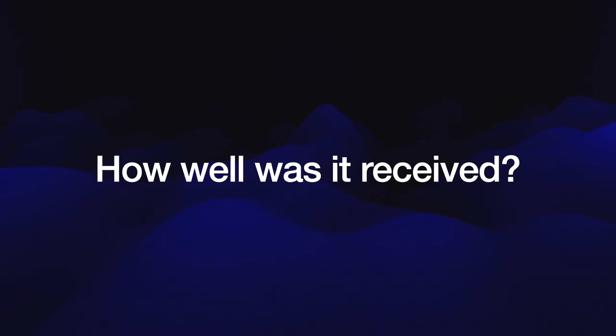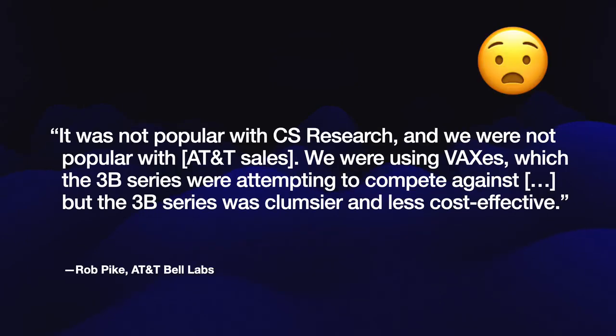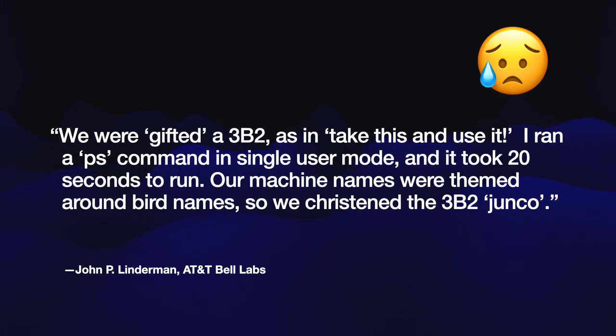So yeah, how was it received? Well, it turns out it was not actually a smash hit at Bell Labs. They were still working on Unix research at the time. And so I asked some of the people who were there for their reactions and recollections of it. Rob Pike said, it was not popular with CS research, and we were not popular with AT&T sales. We were using VAXs, which the 3B series were attempting to compete against. But the 3B series was clumsier and less cost-effective. And John P. Linderman said, we were gifted a 3B2, as in, take this and use it. I ran a PS command in single user mode, and it took 20 seconds to run. Our machine names were themed around bird names, so we christened the 3B2 Junko.